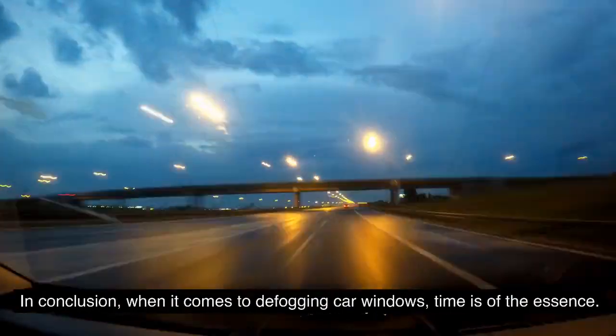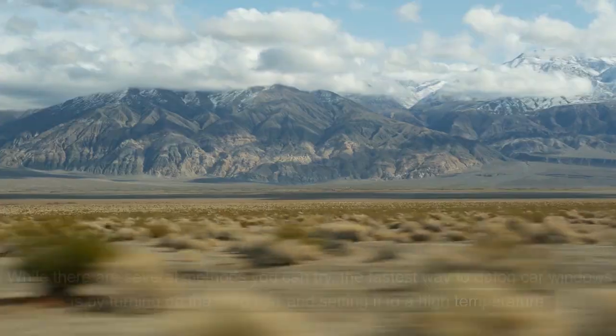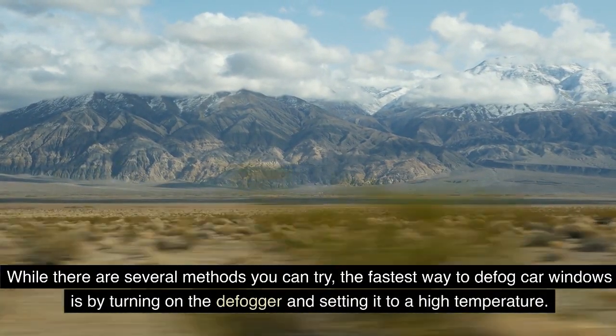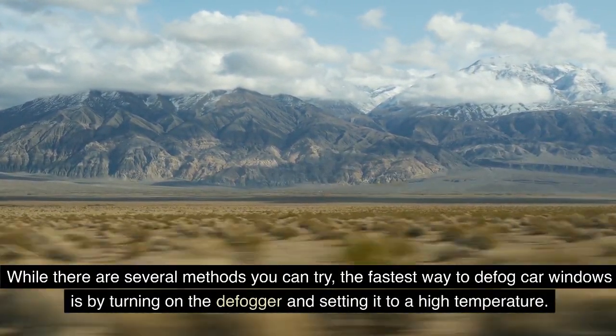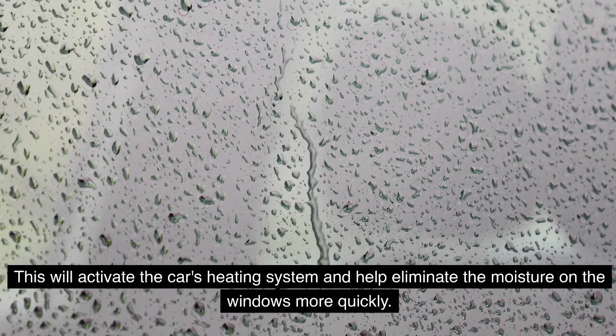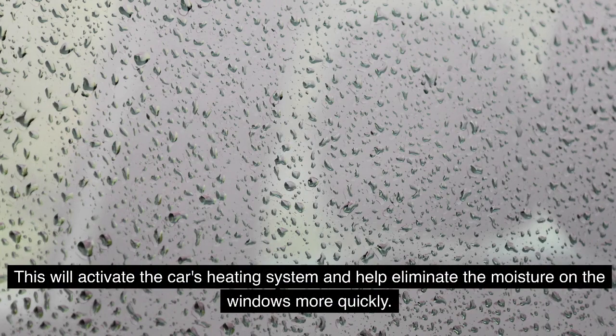In conclusion, when it comes to defogging car windows, time is of the essence. While there are several methods you can try, the fastest way to defog car windows is by turning on the defogger and setting it to a high temperature. This will activate the car's heating system and help eliminate the moisture on the windows more quickly.